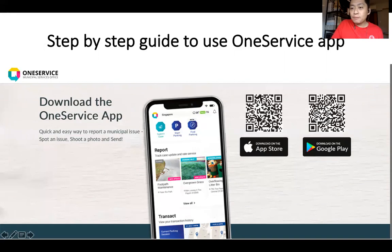And if you can, I would like to invite you to take out your mobile phones and download this app if you have not done so. So this is a step-by-step guide. I'll be going through a step-by-step process of how to download and how to use it.